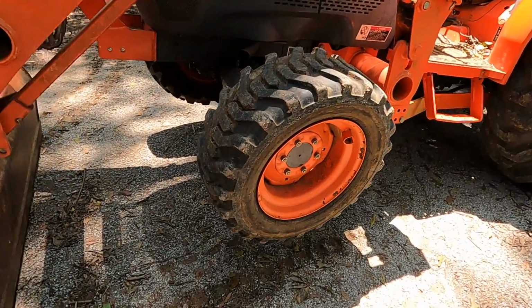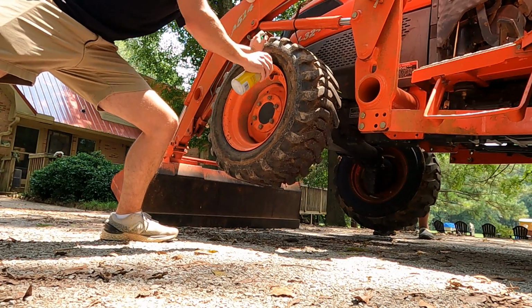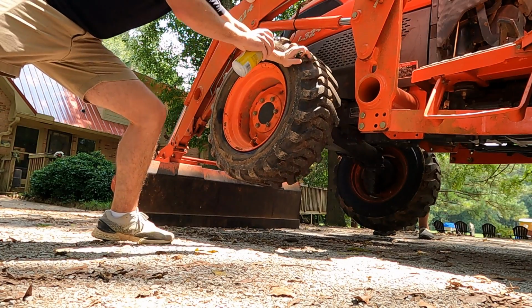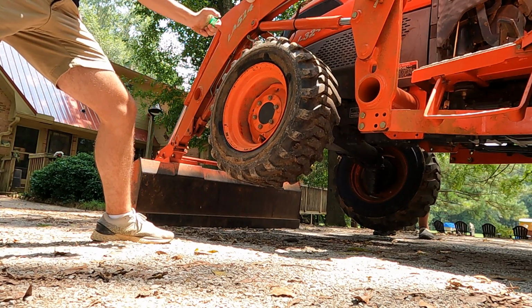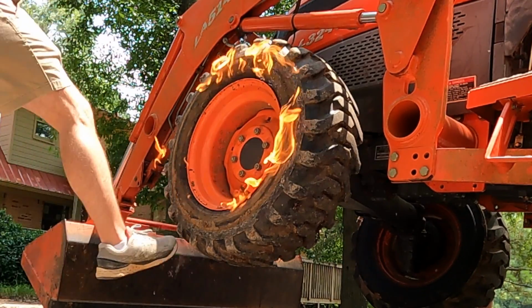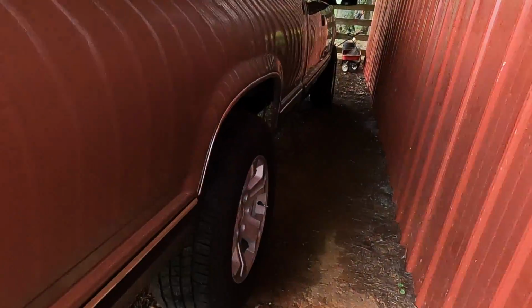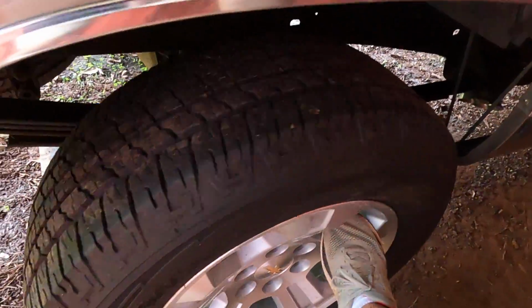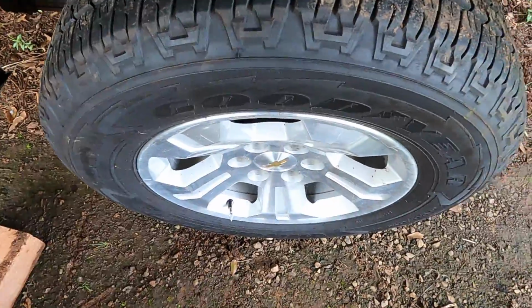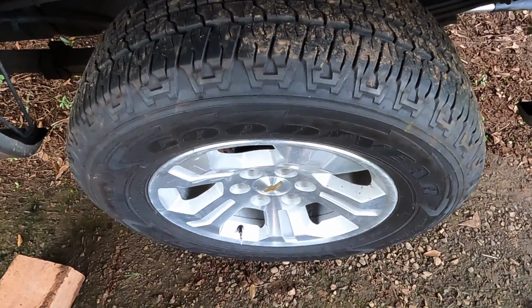Got a flat on the tractor. I've never blown one of these on here. We're about to try. There she went. All right, we got this thing jacked up. This side will spin. It is fully locked up, so I guess I'll pop this thing off, we'll tear into it and see what we find.